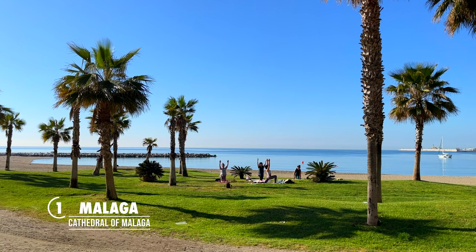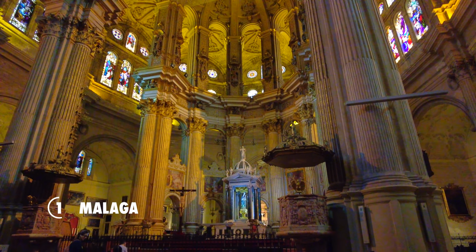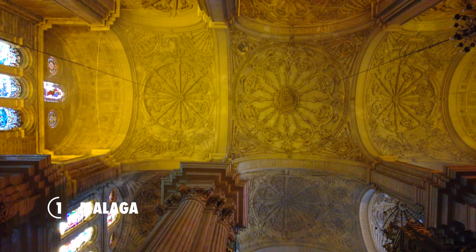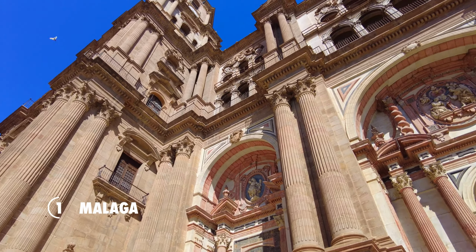Malaga Cathedral is also another place you can visit. It is a prominent religious and architectural landmark in Malaga. If you're interested in architecture, you might find this place very fascinating. And this is because the construction took over 2 decades. But apparently this building was never finished.